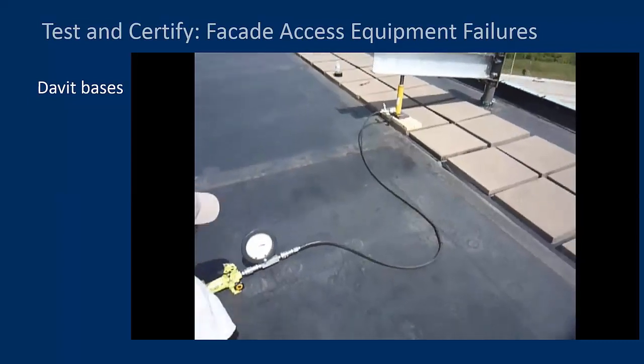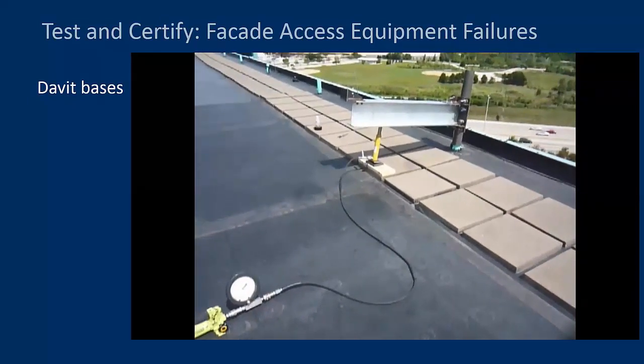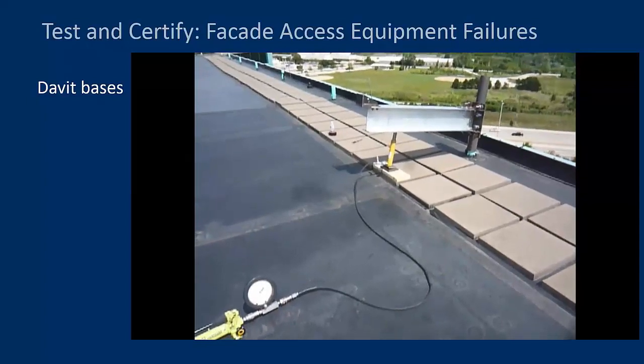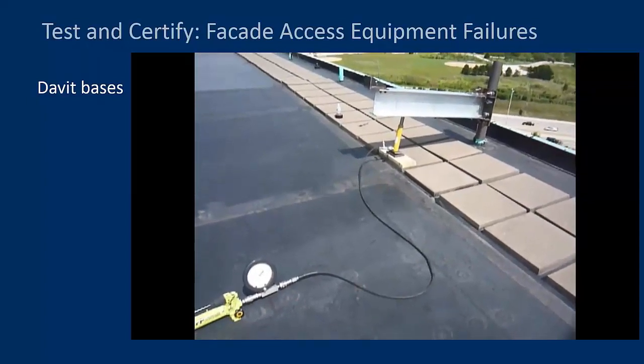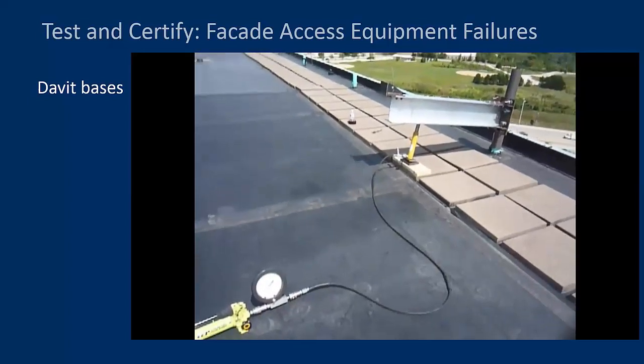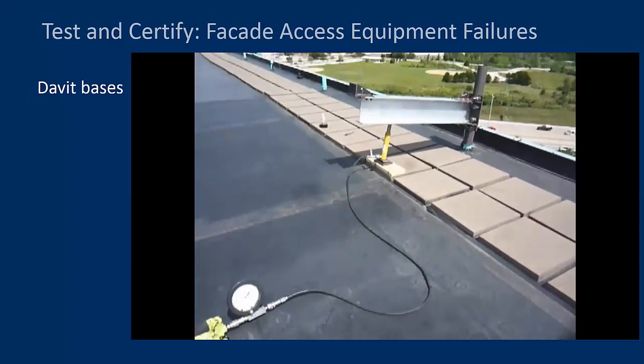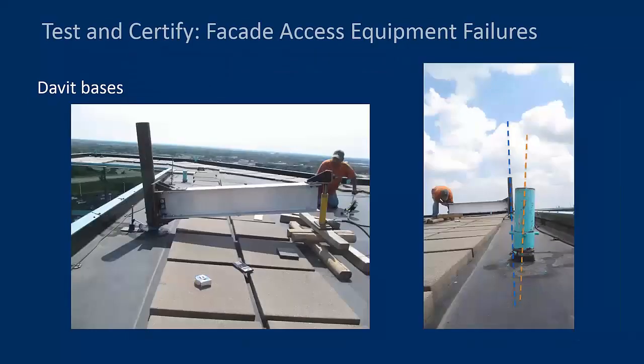Observe this test in progress of a davit base at the upper right, that rig is there. Pop! The thing essentially exploded. It sounded like a gunshot when I was there witnessing the test of a davit base. A sudden brittle fracture of the welds occurred at a load between the half load it was required to carry and the full load it was required to carry. About 80-85% of the load it was required to carry is when that fractured.